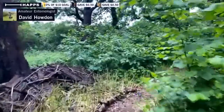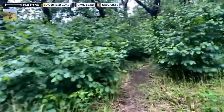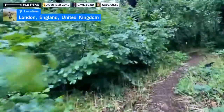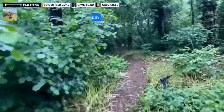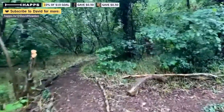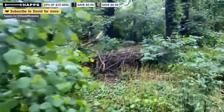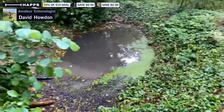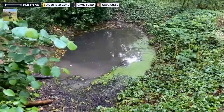And we'll go and have a look at the pond here at the slightly lower end of the wood, which goes by the highly imaginative name of the Lower Woodland Pond. So this pond is inside the wood. You see, we are essentially in the woodland, and there's a little dip in the woodland that fills with water.